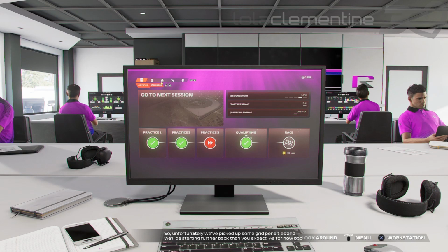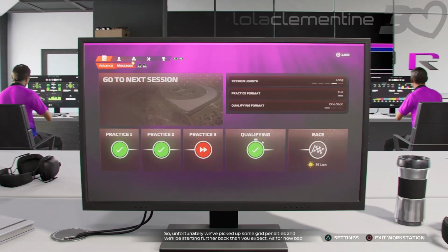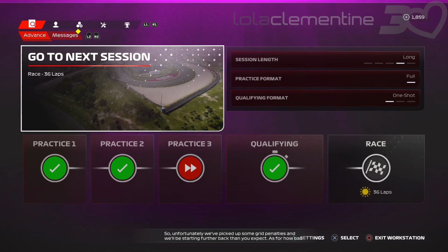Okay, mate, so unfortunately we've picked up some grid penalties and we are going to start tomorrow's race further back than we expected. I don't know how bad it's going to get yet, because that's going to depend on everyone else. All we can do is control our own performance, and I know you're good at that.